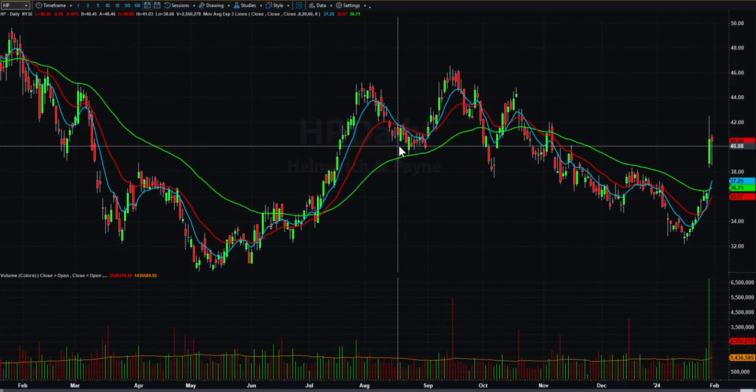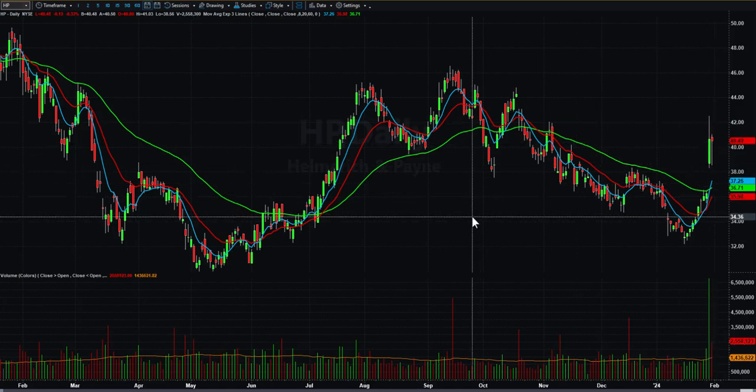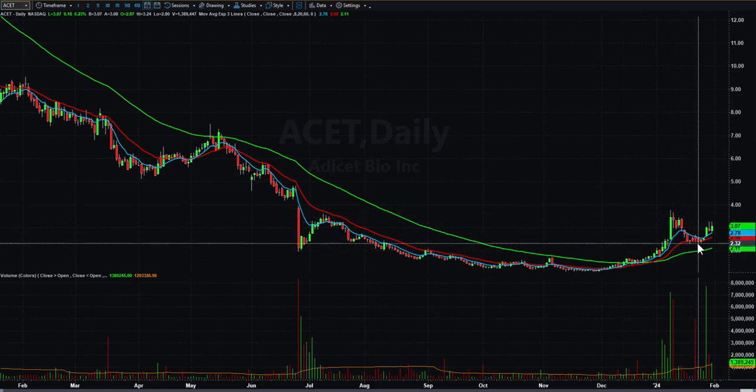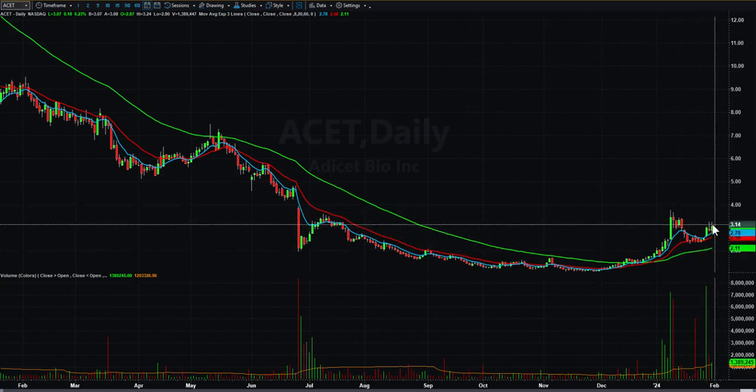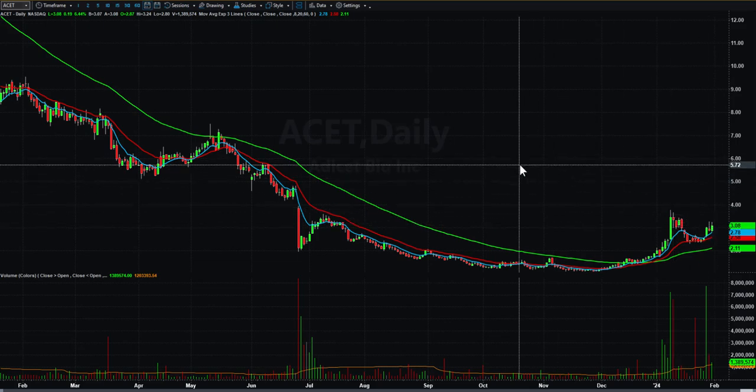Couple more. HP, which had the big rip yesterday. Inside day today, looking for a third day play. And then lastly, ACET. Nice pop. Came down, popped again, and now it's going sideways. Sort of a cup and handle look to it. I want to keep that one on watch as well.